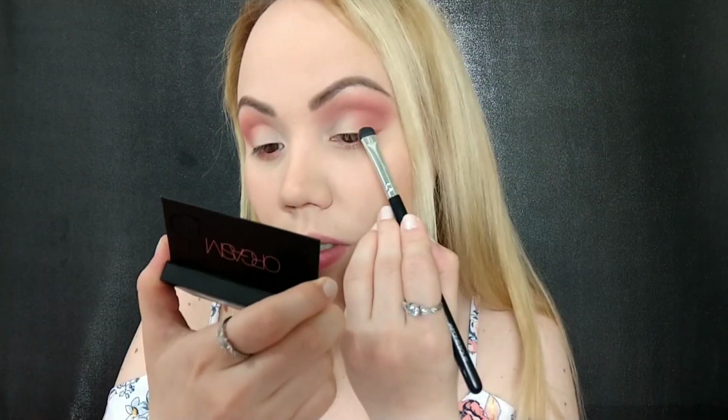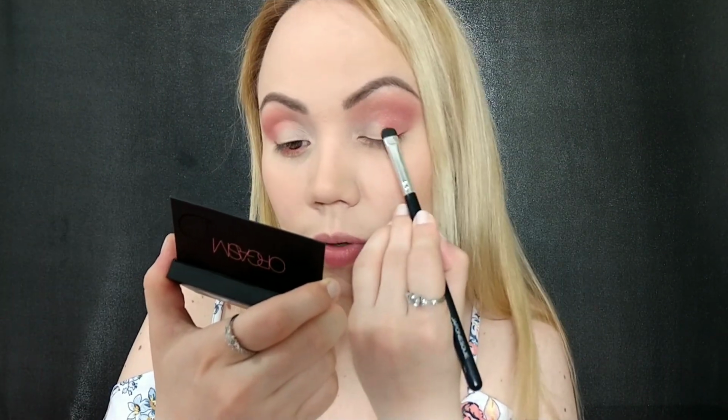Alright, so this is the darkest shade we have here. Would have liked maybe something a little bit darker just because I love being able to create a smoky look, but that's just me. But these colors are just gorgeous. Going with this shade right here. I'm gonna be using this brush from Japanesque. It's the 346. It's a smudge eyeshadow brush. So I'm taking this color here. Just gonna start placing it towards the middle.